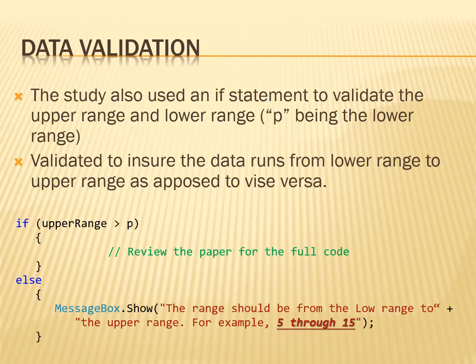The study also used an if statement to validate the upper range and the lower range, p being the lower range. We wanted to validate to ensure that the data runs from the smallest to largest, in other words, from the lower range to the upper range, as opposed to vice versa. And so there's our little example of our if-else statement to ensure that the data runs from the smallest to the largest.